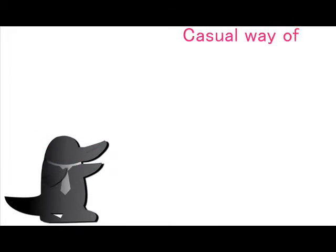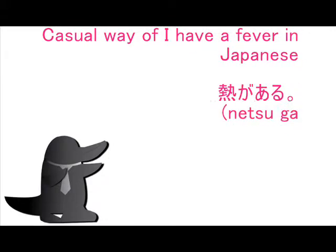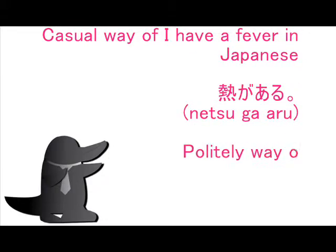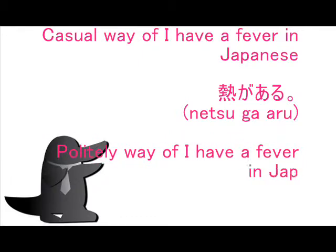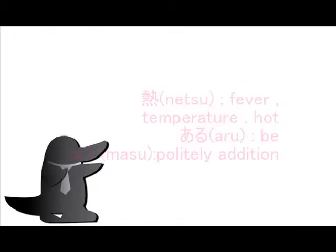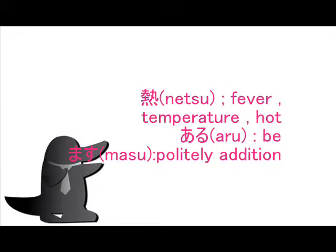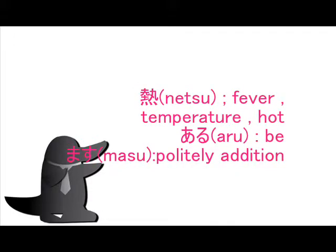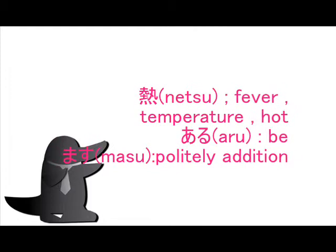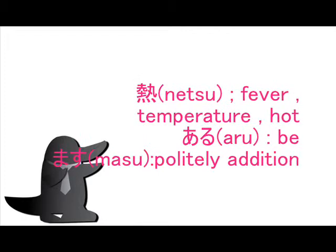The casual way of saying I have a fever in Japanese is 熱がある. The polite way of saying I have a fever in Japanese is 熱があります. 熱 means fever, and also means temperature. ある means to be, or to have. This is a polite addition in Japanese sentences or conversations.